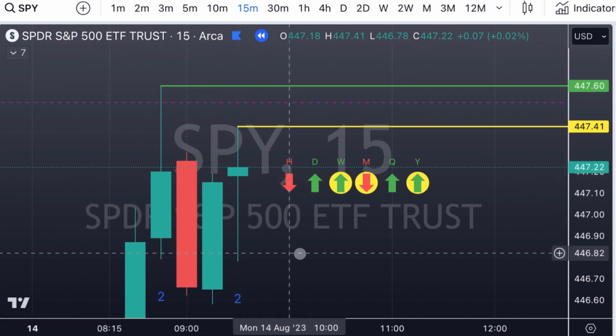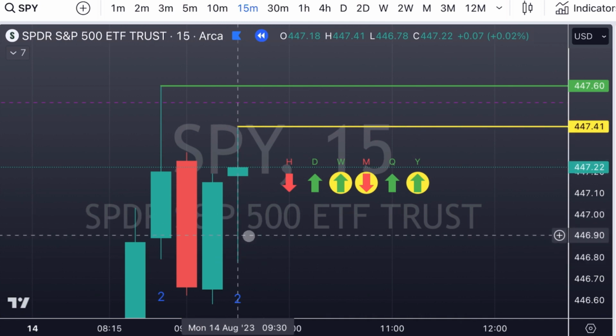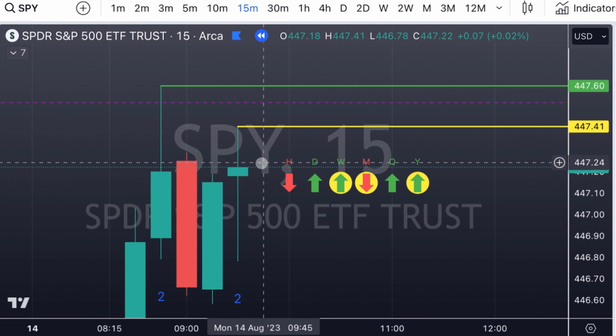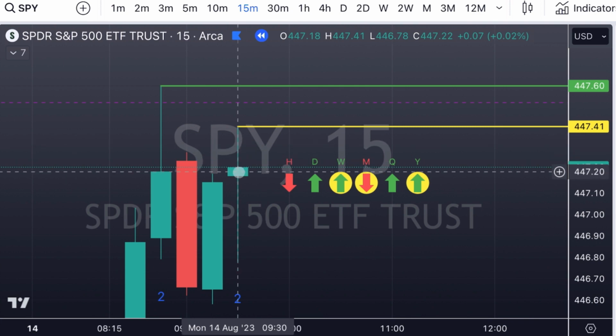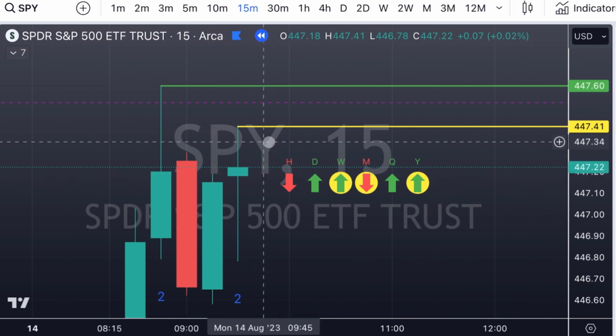Now we use this Strat. What I'm looking for here is 2-2 reversals, 2-2 continuations, and inside bars, which are bars that don't break the high or the low. So this is essentially a 2-2 continuation. We had a 2 up, meaning we only broke the high of the previous candle. We're going to look for another 2 up, and we're going to look for it to hit this target, and that's all we need. I promise you guys, it really is all you need.